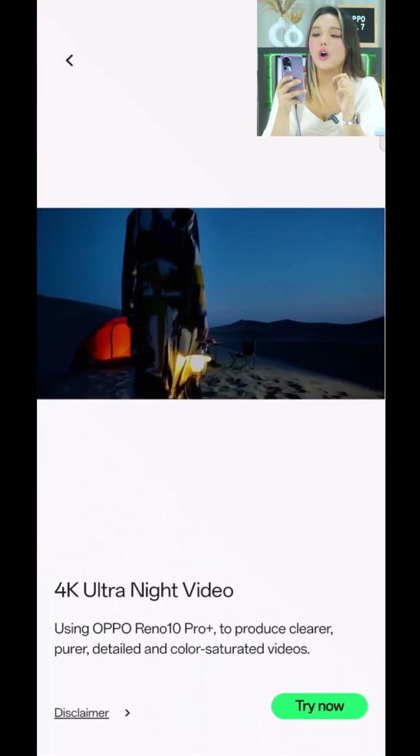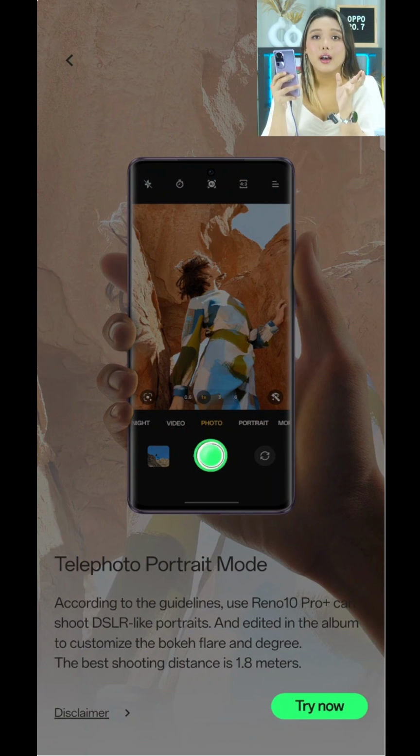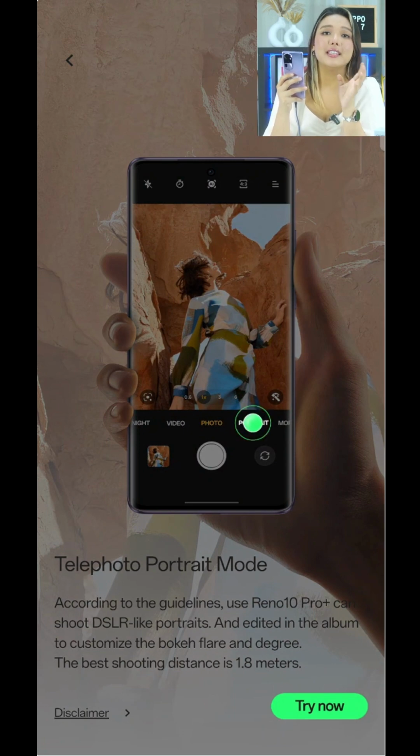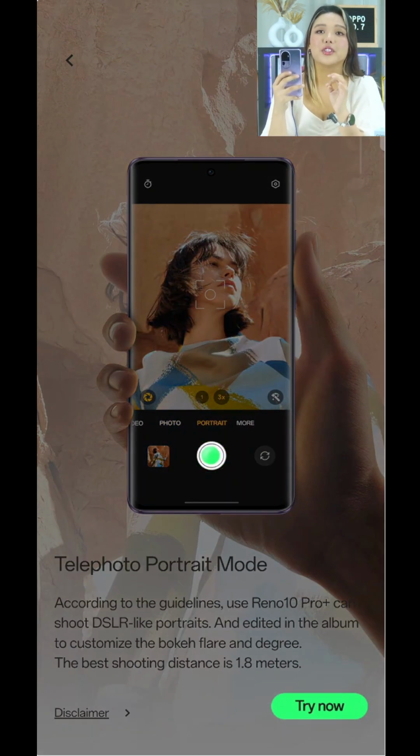The zoom goes all the way up to 120 times, I believe, and this one goes to a 2.2 aperture. It's a 5P lens, but the ultra wide angle does not support autofocus. It does go all the way to 120 digital zoom and 3 times optical zoom.